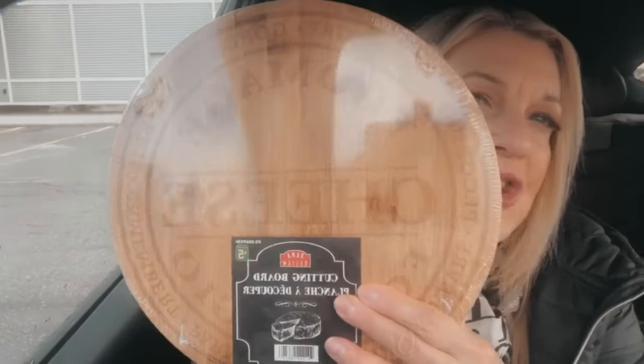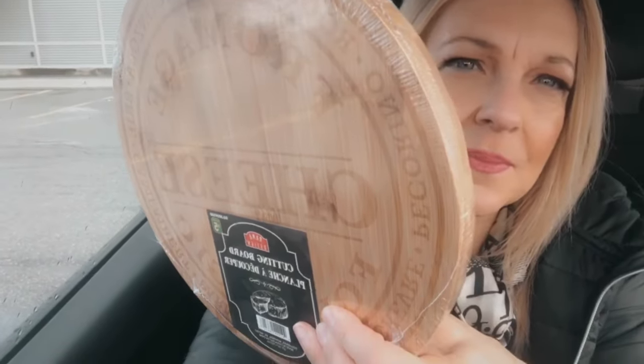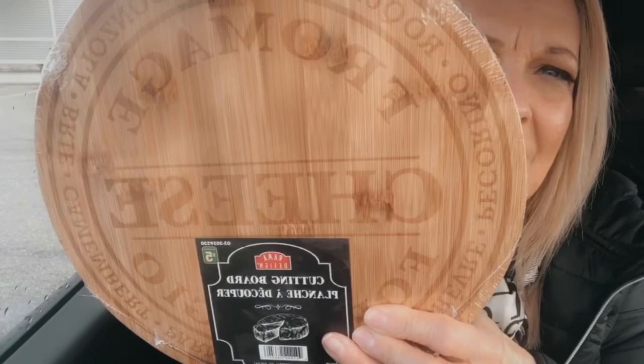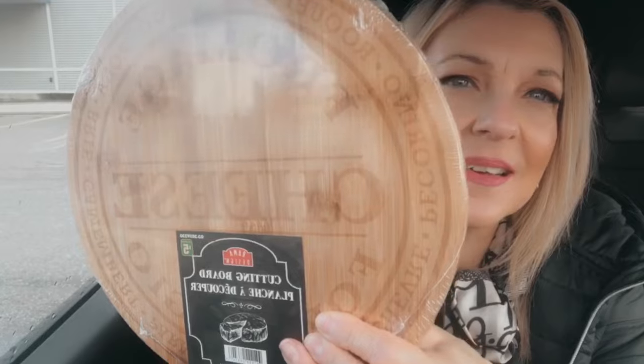And then I saw Gemini Girl haul this beautiful wooden cheese board. I just love it, and I had to pick it up. I'm sure a lot of you girls picked this up too. This cost me $5, and it's by Rama Design, and it says cutting board. What a beautiful, beautiful cheese board that is, or charcuterie board. Isn't that beautiful? Sorry about the glare, guys. I just love it. I can't wait to use it.